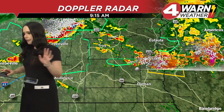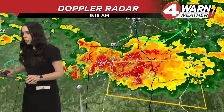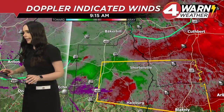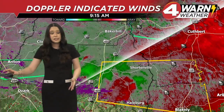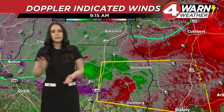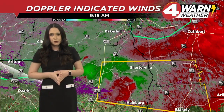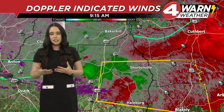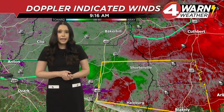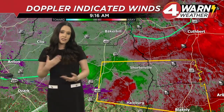But before I let you go off the air, I do want to zoom back in here to just show you what we have going on. Very, very heavy rain falling in Henry County, and there is a chance of some very gusty winds as well. So be sure to stay away from your doors and windows. There is a tornado possible tag with this severe thunderstorm warning. So I will continue to monitor it and I will hop back on air if need be as we head into the next couple of hours with these storms as they start to fire up.